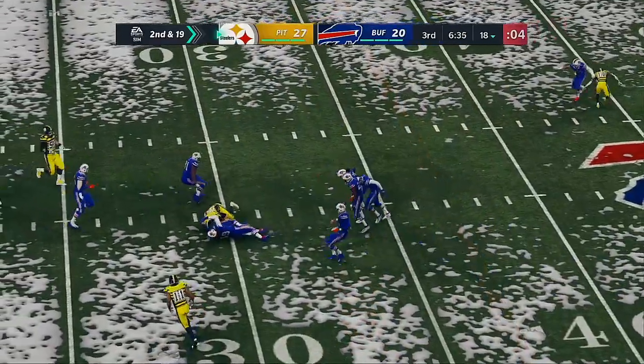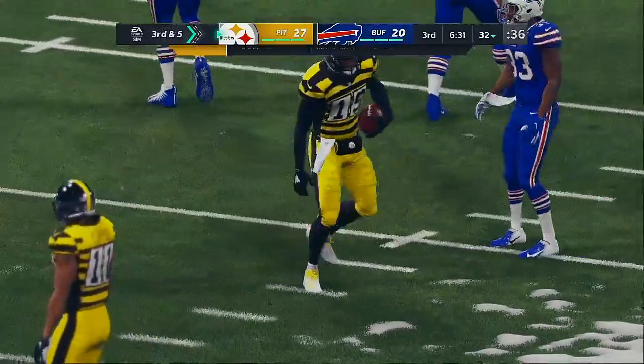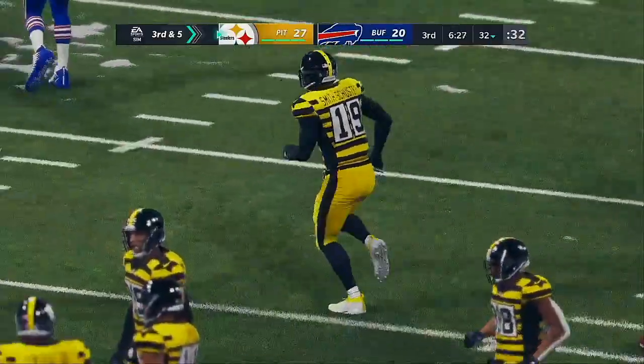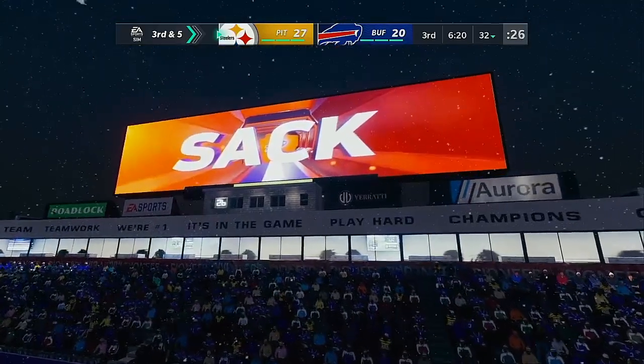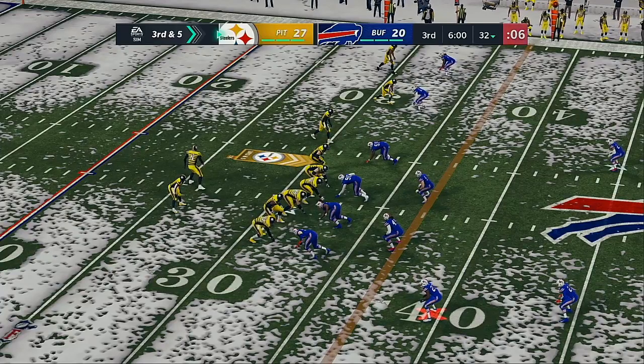Now a pass that's taken in by Smith-Schuster. They get 14 back, but it leads now to a third down. And with that last play, he's now up over that 300-yard mark. And in today's NFL, it almost feels routine. And I hate that when you talk about a 300-yard passing game. To me, 300 yards still signifies excellence, and he's achieved that in this performance.